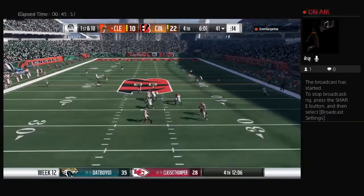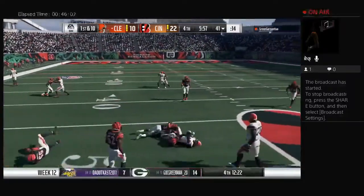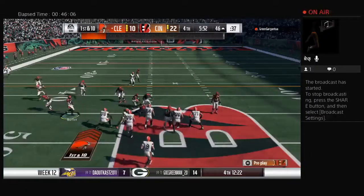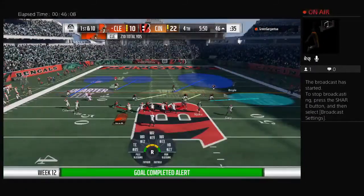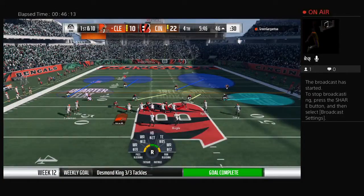Throwing on first down. Wolf. Quick hitter here. It's complete. And he'll be taken down, but not before he gets into enemy territory. 13 yards to pick up there. Good for a Cleveland first. You cannot write these guys off just yet, not with a quarterback like that under center.